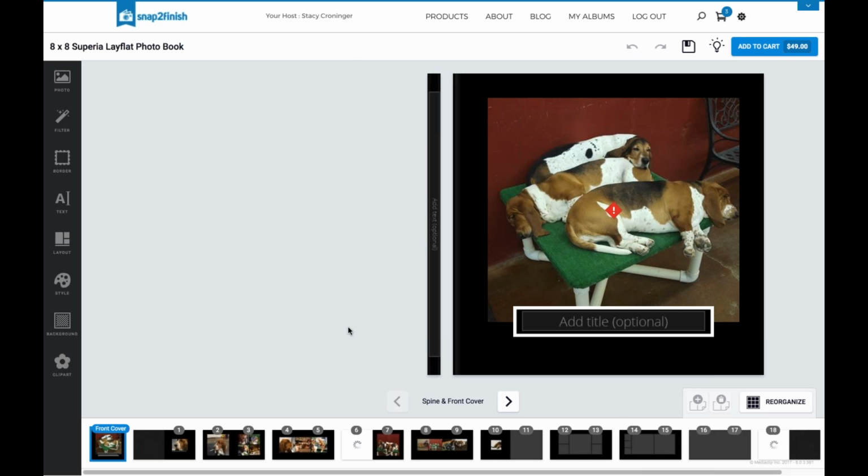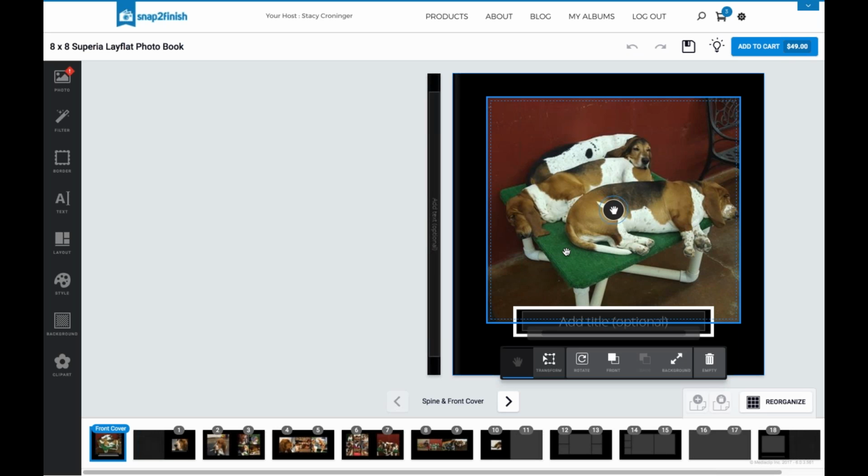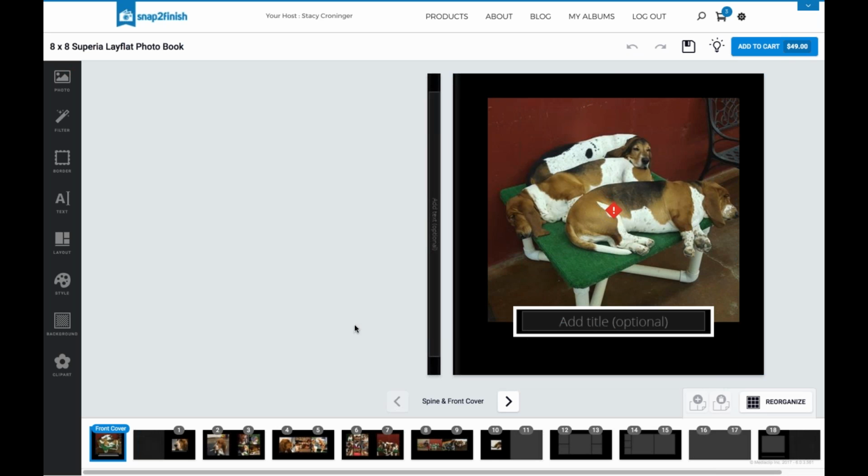Remember, we're in beta testing, so sometimes you might get little errors like that, but we just click on OK and go along. Now, notice that this one has a red exclamation point. That's telling me that the resolution on that photo is probably a little low. I'm choosing to live on the edge with this one. We're going to call it good.